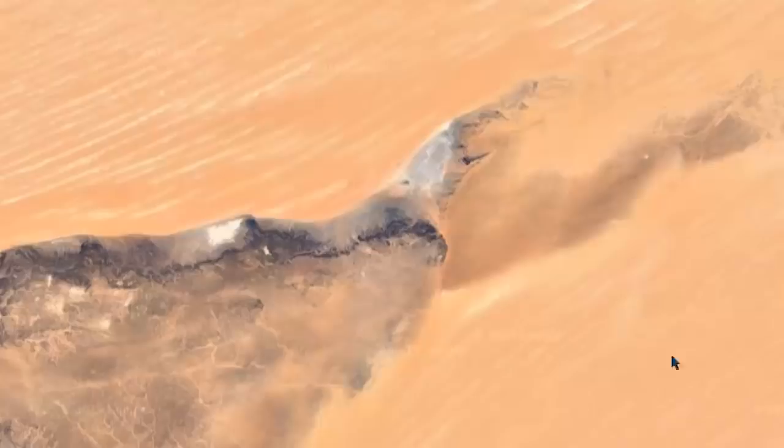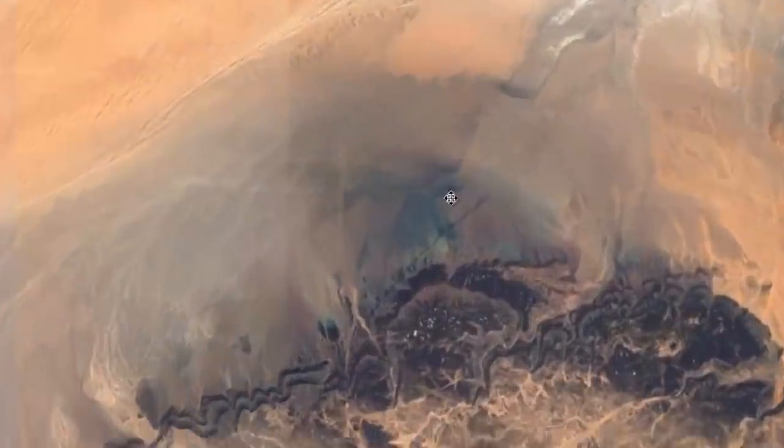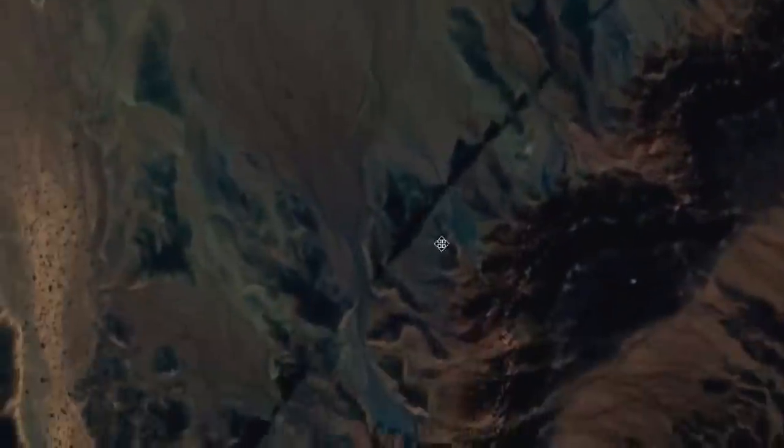Let me zoom in there. It reminds me of the New Earth Sylvie's video where she shows old waterways up in North America and up in the Canadian area.